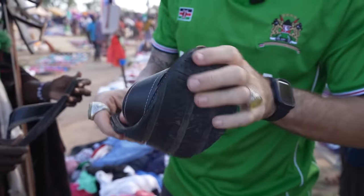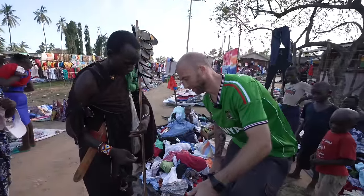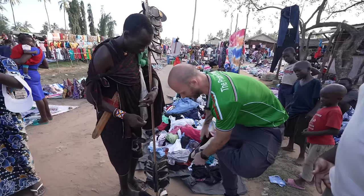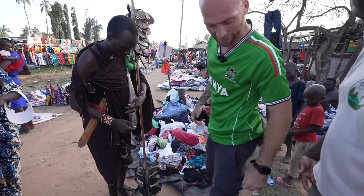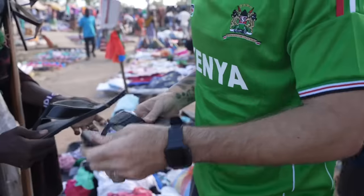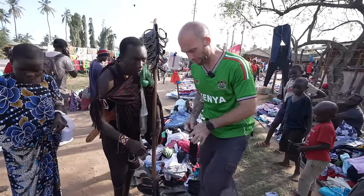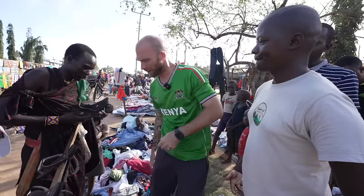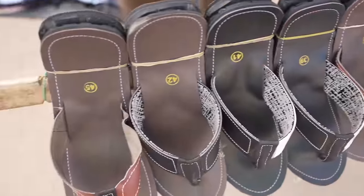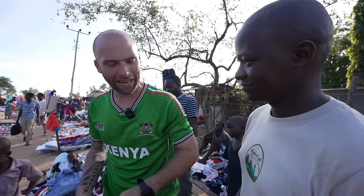Let's see, is that my size? I guess I could try. I have to take this off. Let me try this on. So Maasai sandal right there, fits pretty good. So six, what is six, like 700? I'll take a pair. Yeah, that's for me, I'll take it. Okay, so let me pay him. I didn't know that they had their own sandals, like they literally make them themselves. Mietato. 300. Got it, perfect.